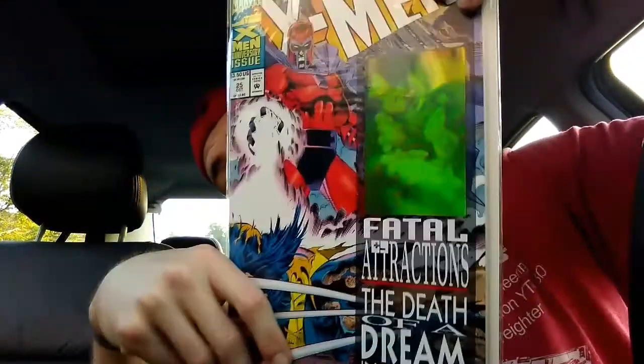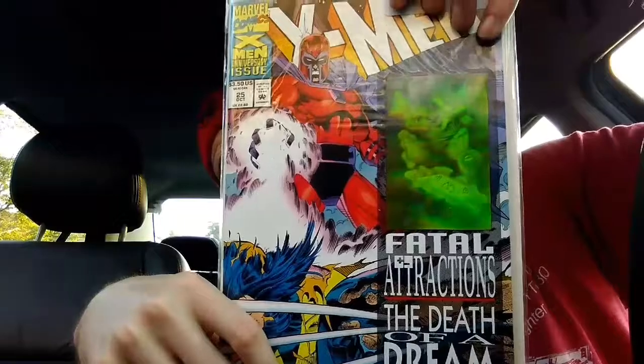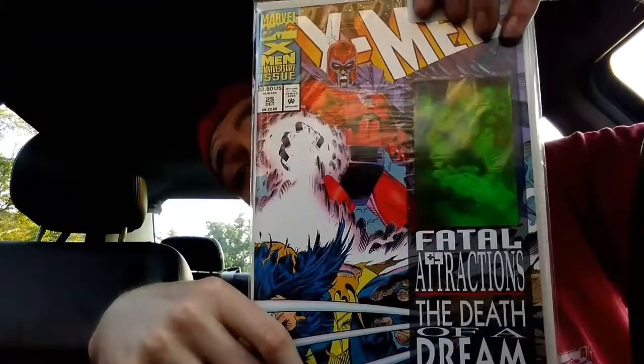So really cool. Anyway, I got this one, and then I'm still looking for Wolverine number 75 to go along with it, which is where Magneto pulls the adamantium out of Wolverine.